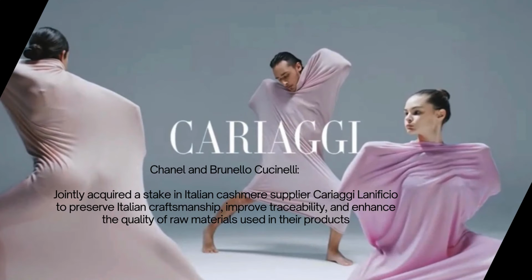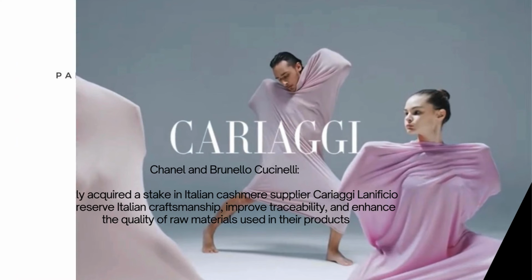You also had brands like Chanel and Brunello Cucinelli, which are independent brands. They jointly acquired a stake in an Italian cashmere supplier, which was more to improve traceability, enhance the quality of raw materials which are used in the product, and also preserve the Italian craftsmanship.